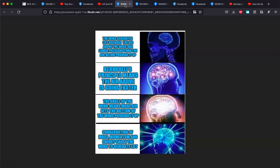So let's start from the top, and we're just going to add a new sentence to make our explanation better and better. First of all, we can say, the wing generates lift because the air above has lower pressure than the air below, and that pushes it up. That's really easy, right? We know that there's low pressure above the wing, high pressure below the wing. We know that low pressure sucks, high pressure blows. That combination of sucking and blowing lifts the wing into the air.